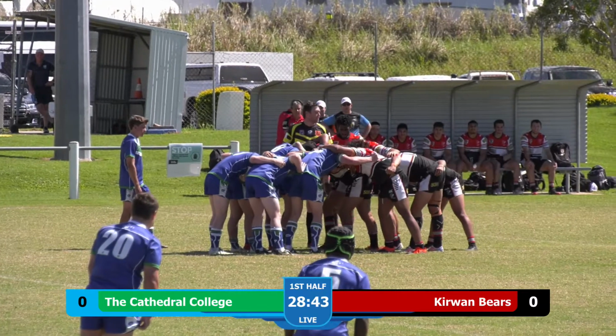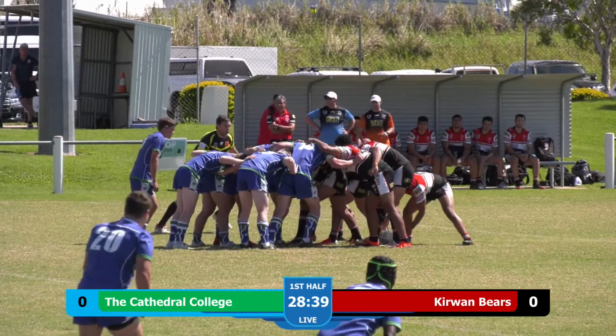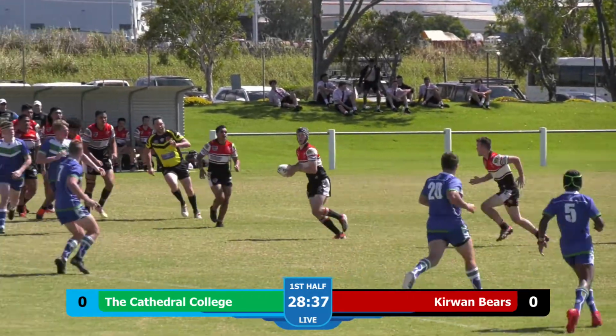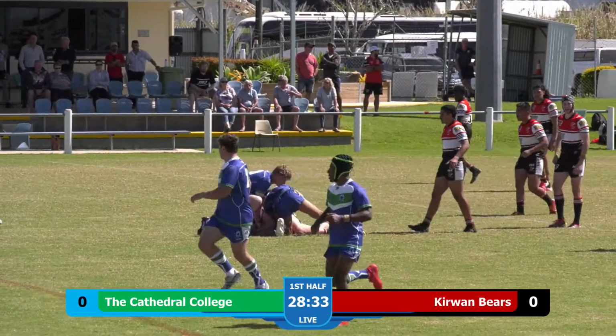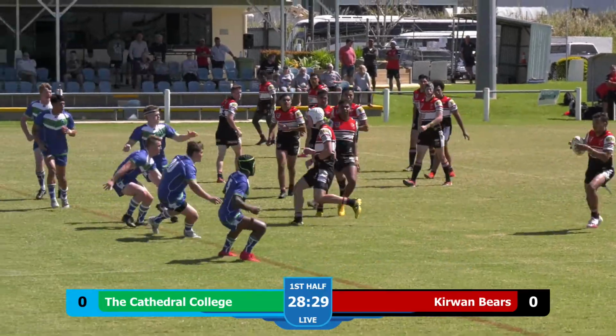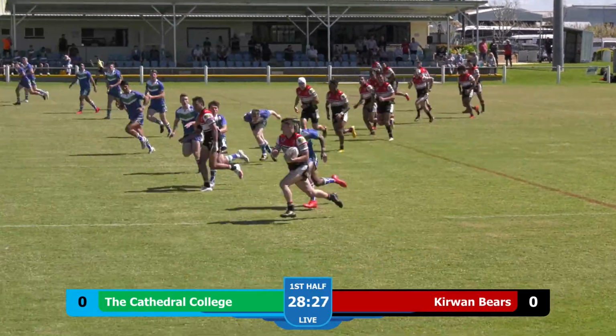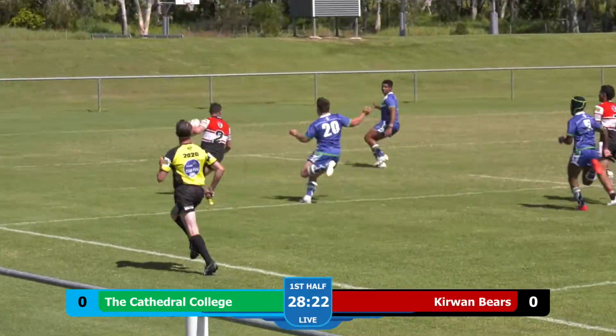Right, here we are packing our first scrum down for the match with the Kirwan feed. Kirwan Bears, half in Clay George, the captain, gives it off to Haley Taylor, and a short ball on to Jake Guadea, hooker in Tai. They come to the left, and the winger Jesse Yallop's down the left-hand side.